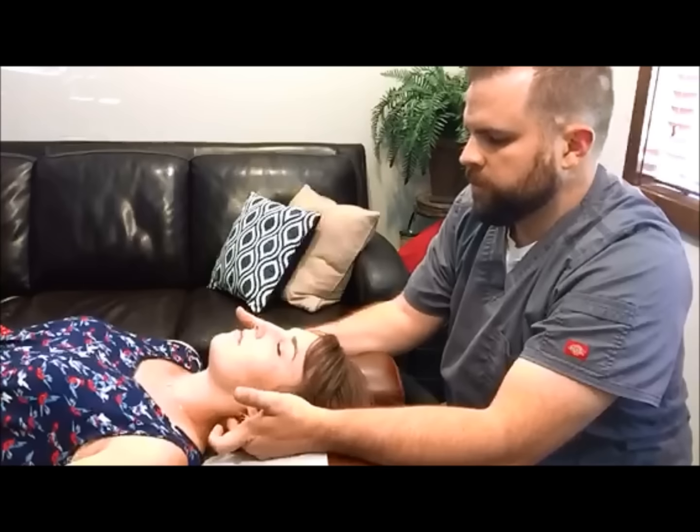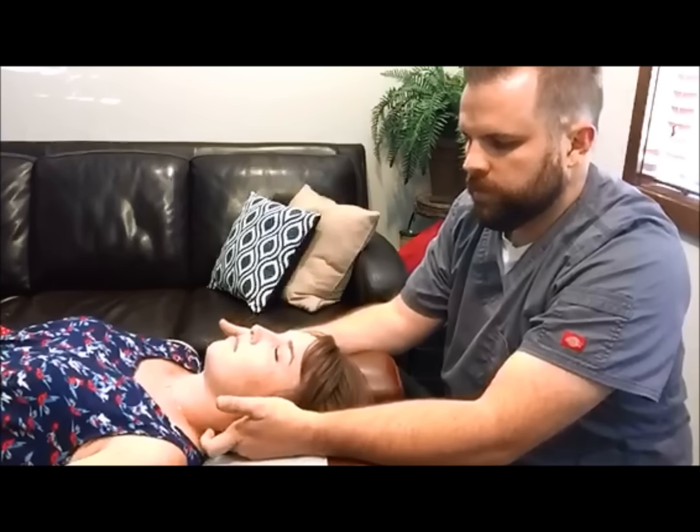Good, so it'll increase your range of motion pretty much immediately, and it can cause a lot of pain relief.